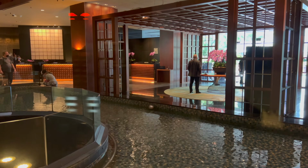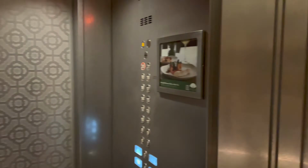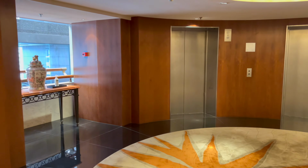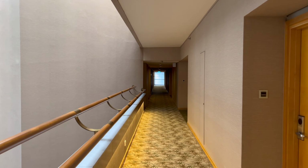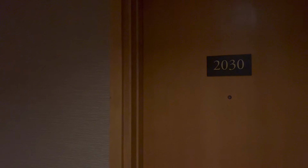Alright, now we take a ride up to the 20th floor to take a look at my room, an Ocean View King, which, considering it's the cheapest room, is still a really nice view. I will give them credit for their carpeting though, strange as it sounds. It's kind of what pulls the entire hotel together somehow. Multiple floral patterns throughout the property. Look as closely as you'd like, you're not going to find a single pulled thread anywhere.